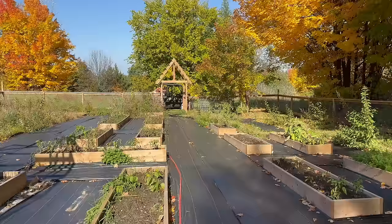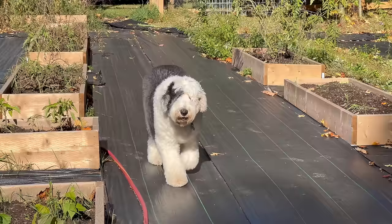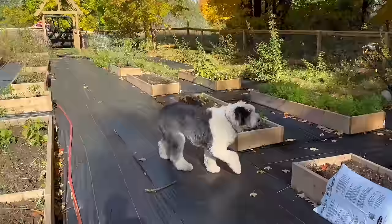Molly, come here. As fast as you can go? You look like a polar bear. Say hi to Mama. Sweet Naman.